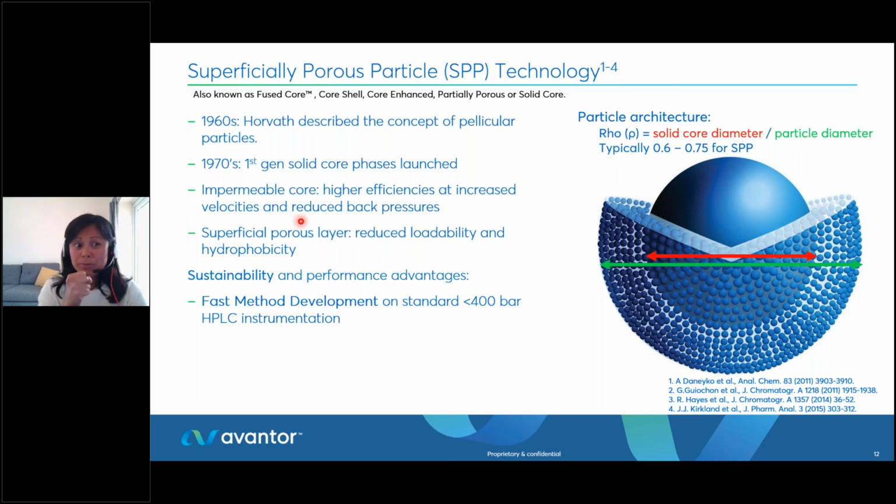So that impermeable core region is what gives the benefits for higher column efficiencies at very fast flow rates and the reduced back pressure advantages. We do need that superficial porous layer. And compared to totally porous particles, it does have a reduced loadability because of that impermeable region. And with that being said, there's also a reduced hydrophobicity because not all of that particle is porous.